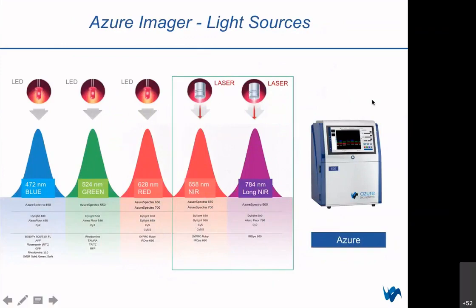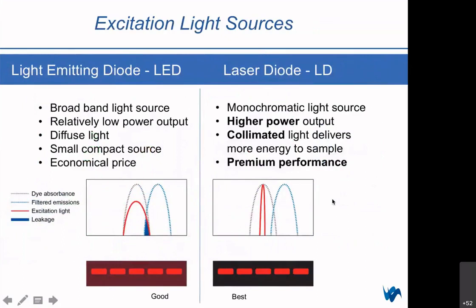So what does that Azure imager use for its light sources? Well, you may not be surprised to learn that we do have RGB fluorescence, and that is fueled by 3 different LED lights for blue, green, and red. But we also have our 2 laser diodes for the near-infrared fluorescence channels, typically the 700 and 800, plus or minus about 15 nanometers. So, excitation light sources. Not all IR is the same, and I'm going to come back to that point because it's rather an important one. We chose these 2 specific channels of light to put into our instrument because they pack the most punch in the smallest compact source.